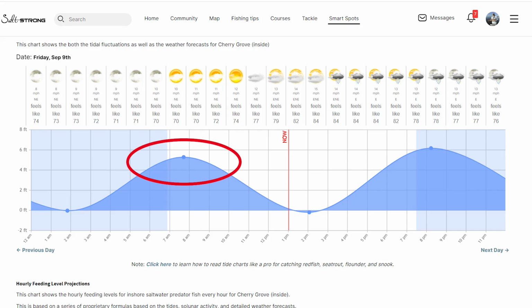Now, one of the things I like to do is time my trips to fish, say, the last third of an incoming, through the slack, and then the first third of the outgoing. That way you get the maximum amount of time in the water. If you want to do a shorter trip, you could launch at a slack tide, fish whether you want to fish that outgoing or that incoming, and then when that water gets moving too much, you can get back to the ramp.